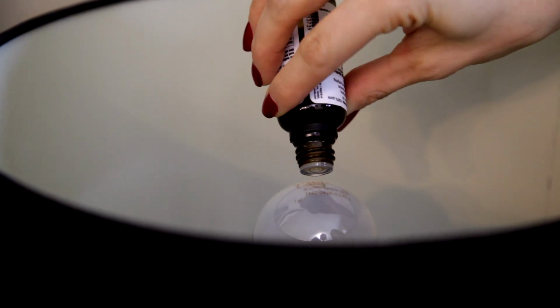Every time you change out your furnace filter, drop 5 or 10 drops of your favorite essential oil right onto the furnace filter. You can also put a few drops on your light bulb. That way, every time you flick on a light, you'll disperse a nice, gentle scent.